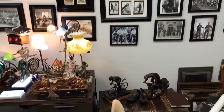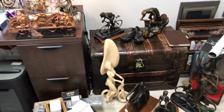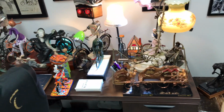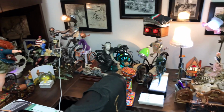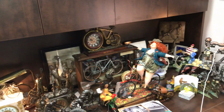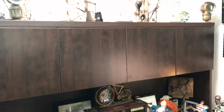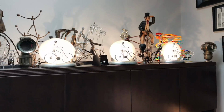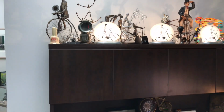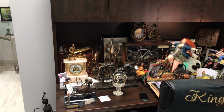So start talking about sculptures. Have some unique sculptures in the collection: brass, bronze, crystal, porcelain, glass. As you can see, there's quite a few here. Like I said, this is the office, or what was considered the office at the time.